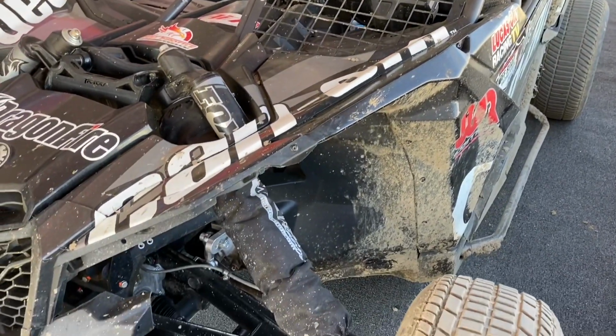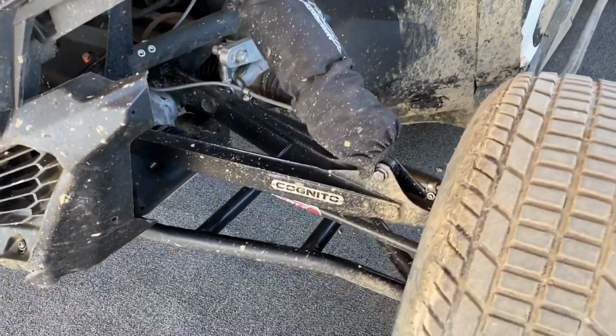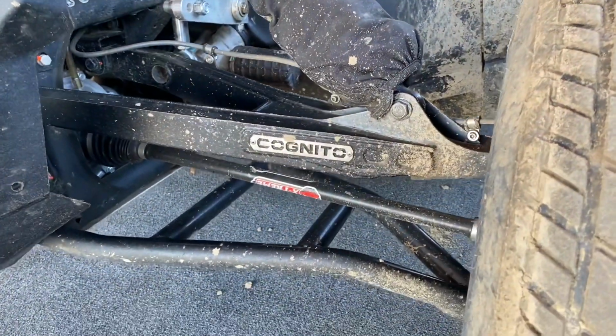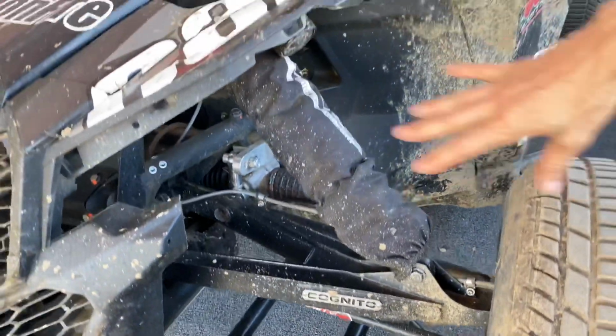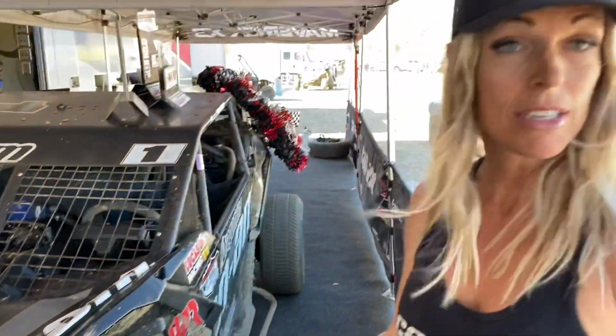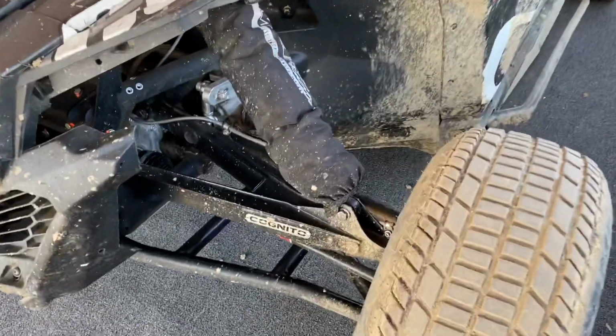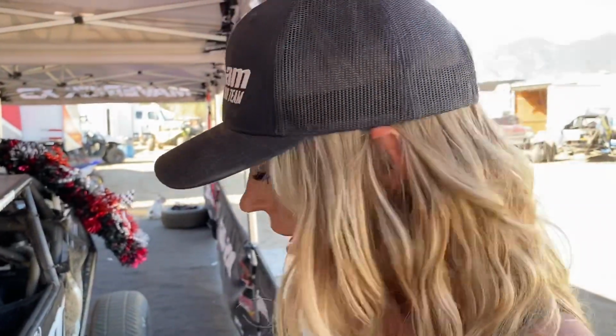To get it in race condition, there's a couple things that we do right up front. We are allowed in this class to beef up the A-arms and the trailing arms in stock configuration, but for race conditions. So we've done that. We run a not-long-travel Cognito kit for the X3 that, again, is factory spec. They're tough. They last seasons, so that just takes that out of the equation. We never have to worry about that.